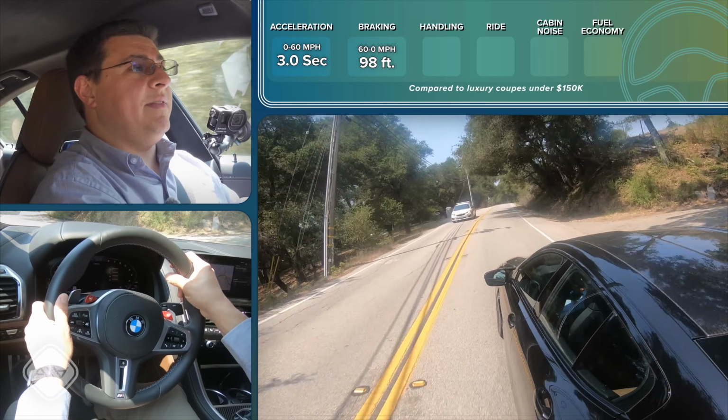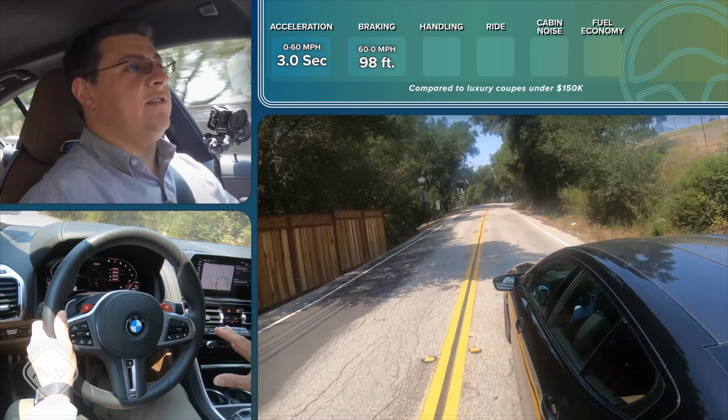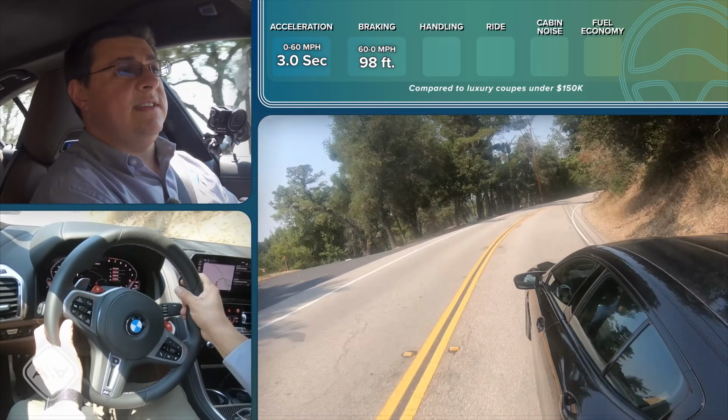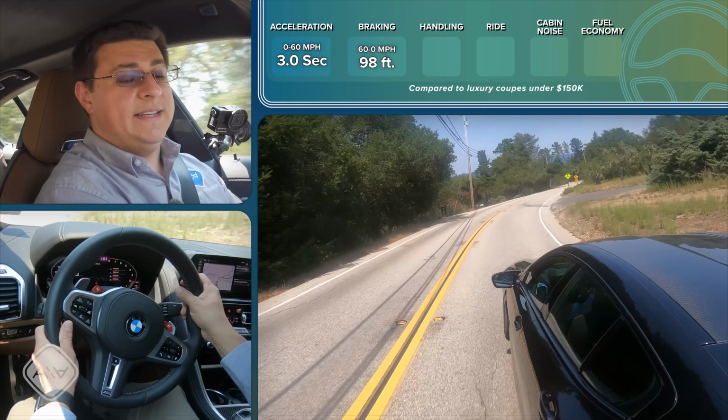The next thing you'll notice about the M8 is just how well this vehicle defies physics. Again, over 4,600 pounds, significantly heavier than many supercars out there, but this will go 0 to 60 faster than a decent number of them, and the 0 to 30 time is amazingly impressive.